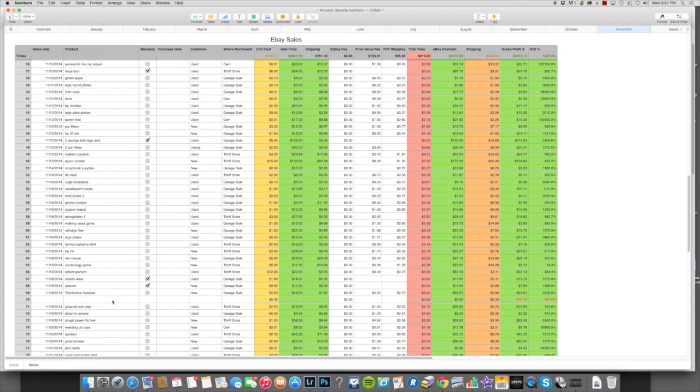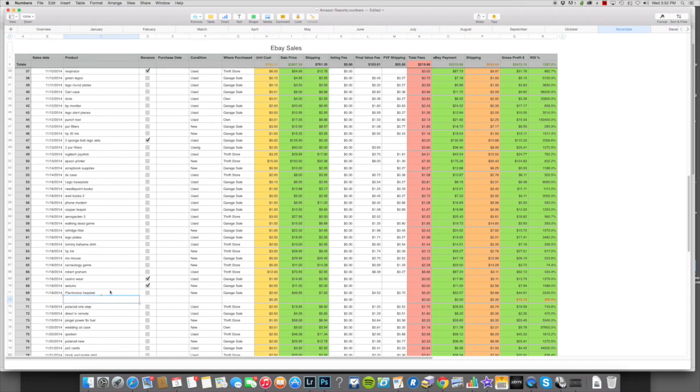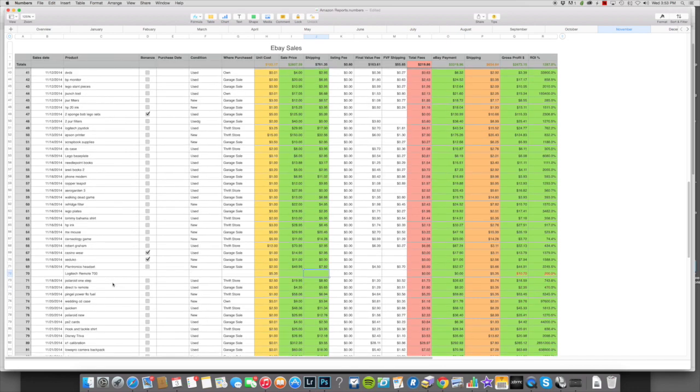And this was a return. This was actually, I should put this in here. This was a Logitech remote 700. And it was actually returned, item not as described, so I had to pay shipping back and shipping there, so it cost me 10 bucks. Luckily it was my own, so I didn't have to pay for it. There's the Polaroids.